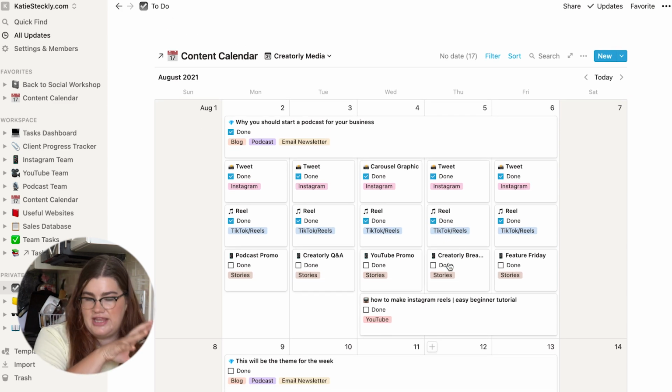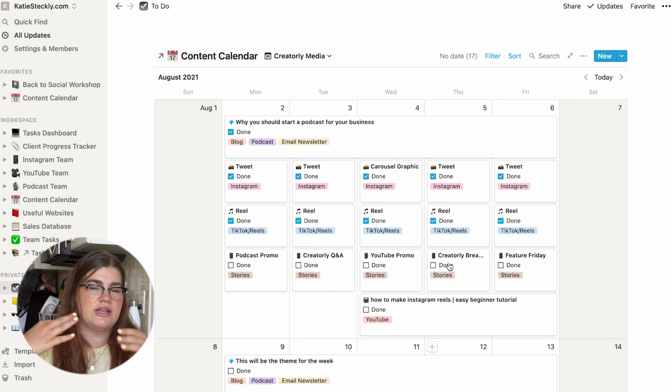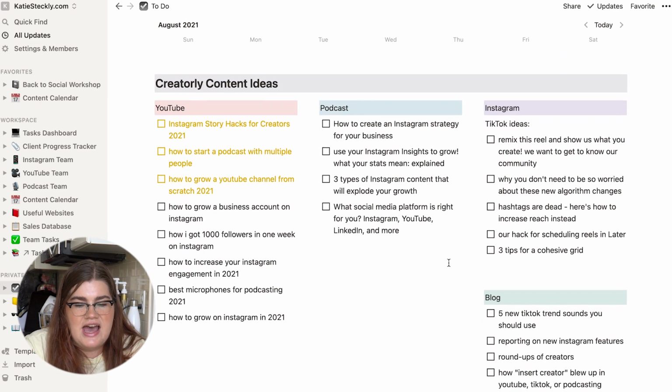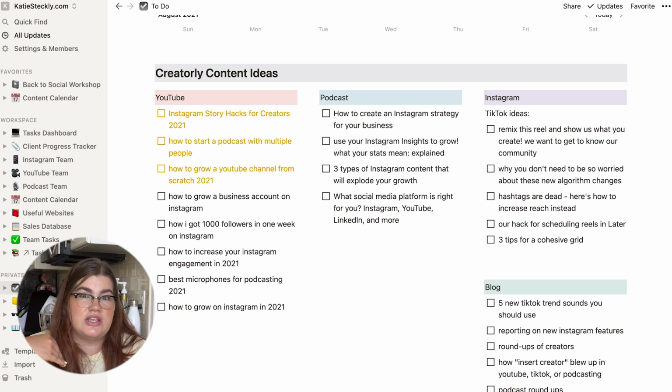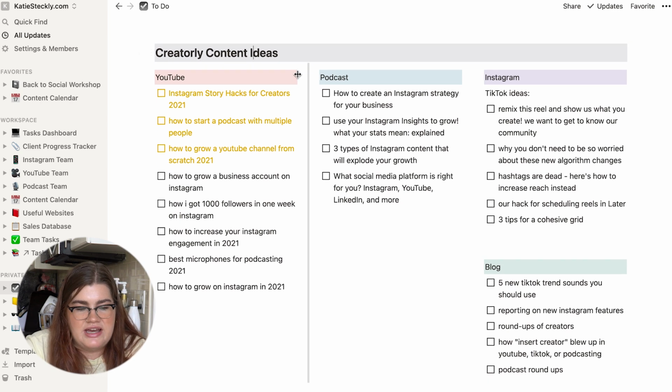So we have the planner section, the content calendar section, and now we get into the brainstorming or content planning section. I'll scroll down past this, and you can see that I've got different sections for different platforms, content ideas. So this is for Creatorly Media. Obviously, we've got a category for YouTube, the podcast, the Instagram, and for the blog.